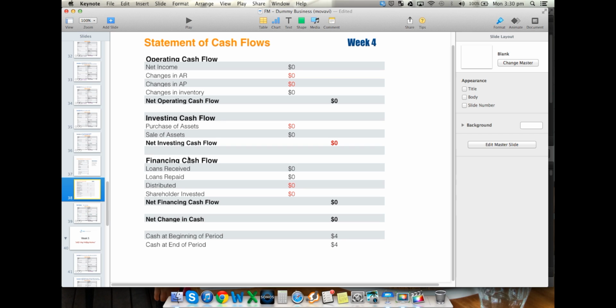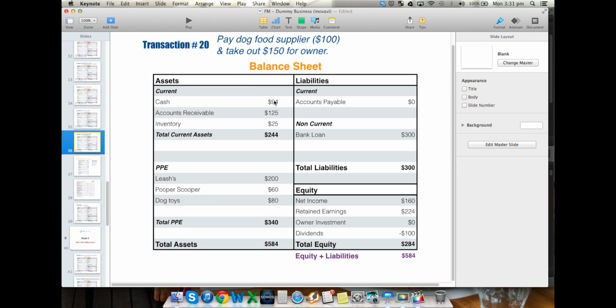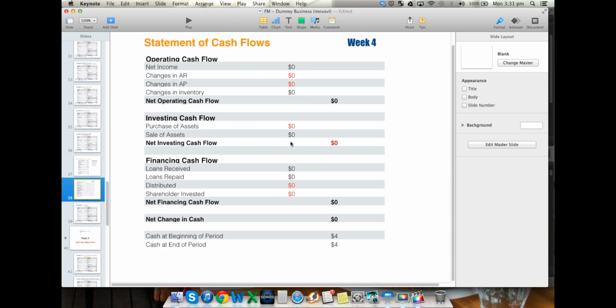Speaking of cash statements, I'm going to let you have a go at this one. It's been a busy week on the cash flow statement for Sally's business. You're going to have some entries in all 3 areas: the operating cash flow, the investing cash flow, and the financing cash flow. Your check and balance will be that you started the week at $4 and you ended the week at $94. So make sure that after you've entered everything in your statement of cash flows, that this ending period says $94. So if that's going to say $94, your net change in cash must be $90. Right? You went from 4 to 94, so the net change in cash must be 90. All right, I'll pause here and let you have a go at it.